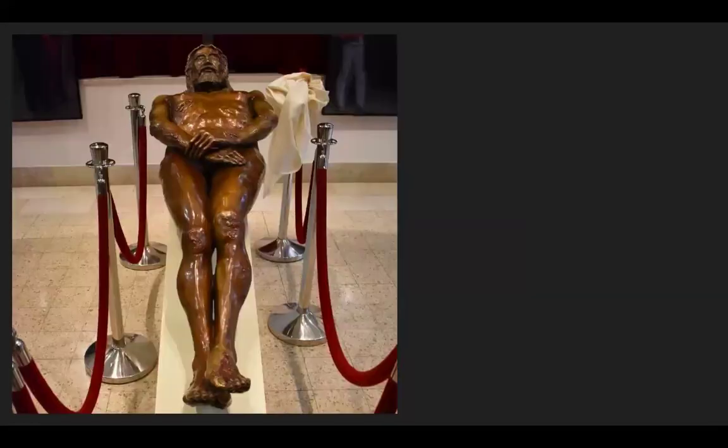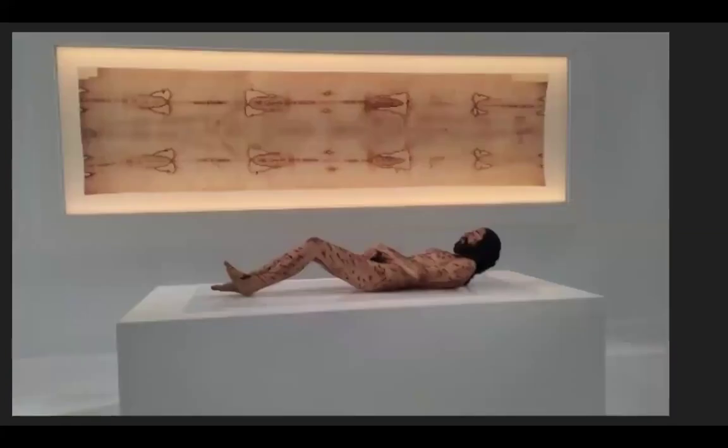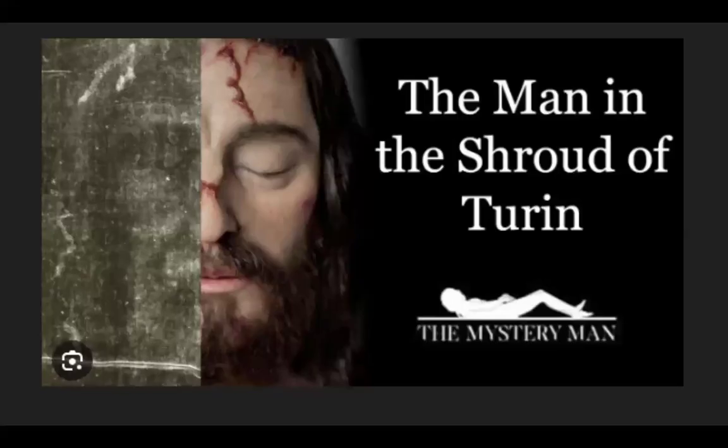There's so much information in this shroud that in the year 2024 we have exhibitions traveling the world. This is a three-dimensional bronze sculpture that was created by the information strictly found in this shroud. There's a show right now. It started off in Spain. It's going to be touring the world. There is a hyper realistic rendition of the man in the shroud based on all the detailed information that is held in there. It's called The Man in the Shroud of Turin.